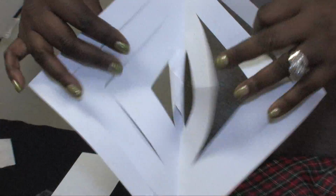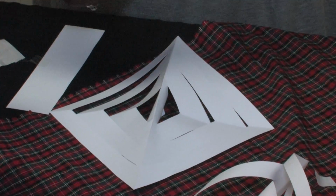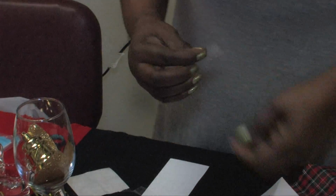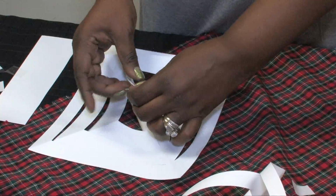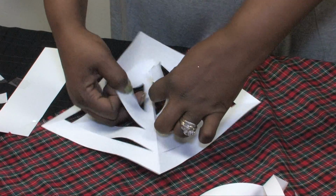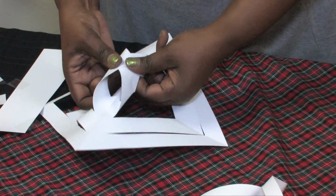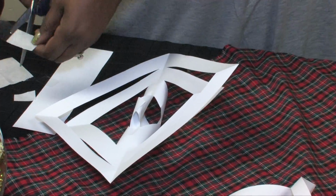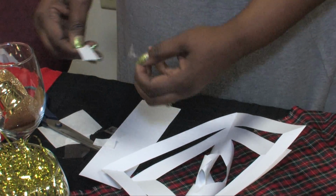As you can see, it looks like this. We're gonna turn it over and we're gonna do the exact same thing on the other side. You're gonna take your glue dot. Put it on this side. Take this off. I'm gonna just wrap it like so. I'm gonna go the other way. Cut another one in half. Take it off. Really doesn't take that long to make these things.